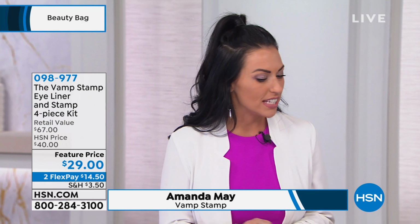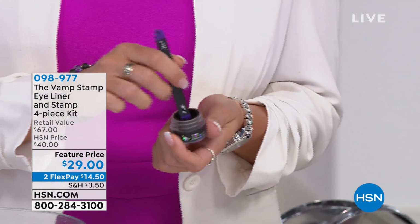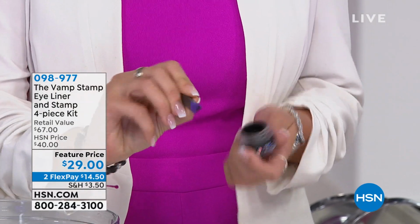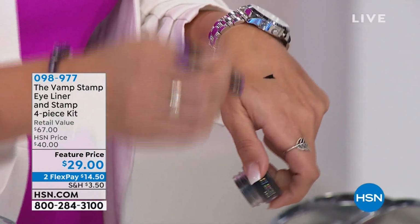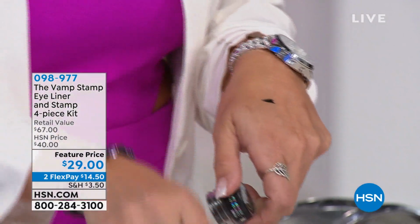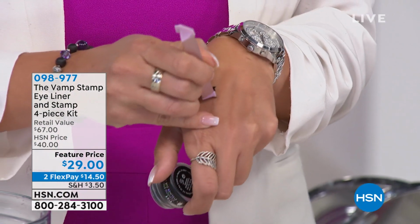So the kit that we have today, you get to decide whether you're going to get the Kitten or the Vixen. The Kitten is the smaller, retro flick upward. The sponge is kind of bouncy, so you don't need to push very hard. You just want a little bit of product on the tip, and then a light touch. It's great to test it out a couple of times on the back of the hand. That was so easy. This helps you see how much pressure you need so that the smudge doesn't happen on the edge of the stamp. So that's the Kitten.